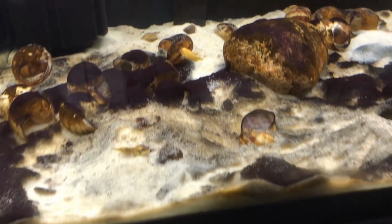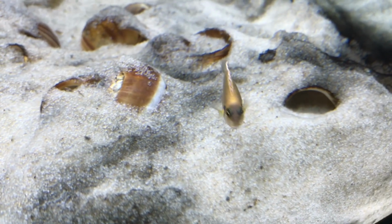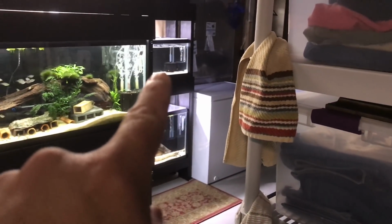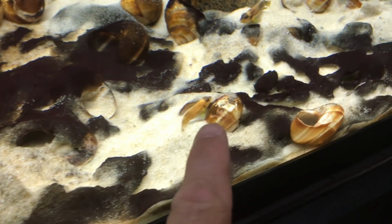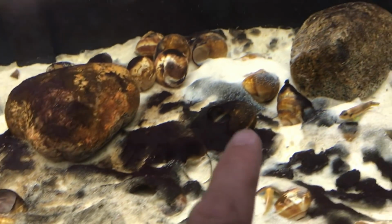But this is my Lamprologus ocellatus gold tank. These are a shell dweller from Lake Tanganyika, and these guys have been very, very busy. I have over there 28 fry in that tank. In here I've got 28 more fry up here in the breeder box. I have confirmed fry in this shell here. I have confirmed fry in this shell here.